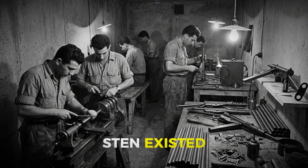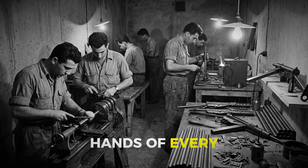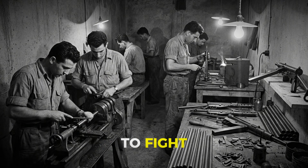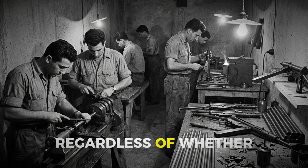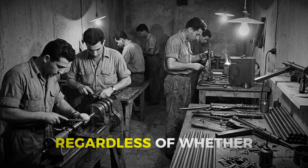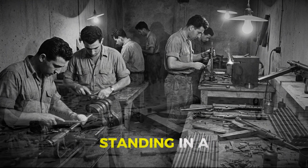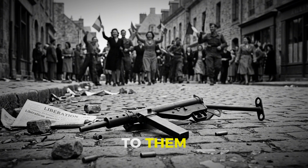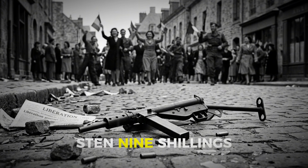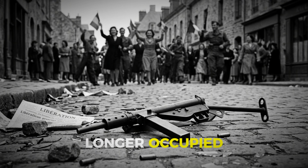The Sten existed because Britain needed something that could be put into the hands of every man and woman willing to fight, regardless of whether they had training, regardless of whether they had money, regardless of whether they were a soldier or a farmer or a schoolteacher standing in a doorway in occupied France waiting for the war to come to them. That was the Sten. 9 shillings, 4 million made, and a continent that is no longer occupied.